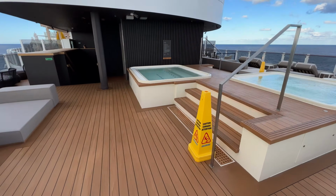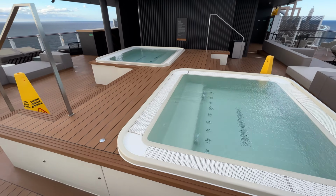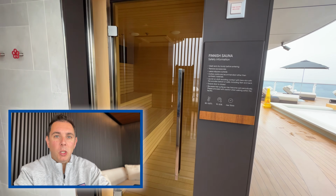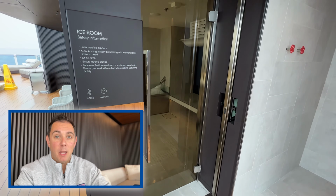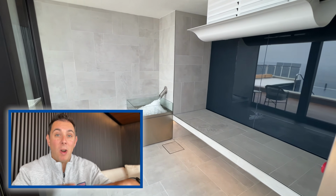Not to mention there are 2 hot tubs on the second level and spa amenities. That's right, you don't even have to visit the thermal suite. Norwegian Prima's Sundeck also includes a sauna as well as an ice room, and they're located right next to the infinity pool. So it's almost like having a mini thermal suite spa right here on the Sundeck.